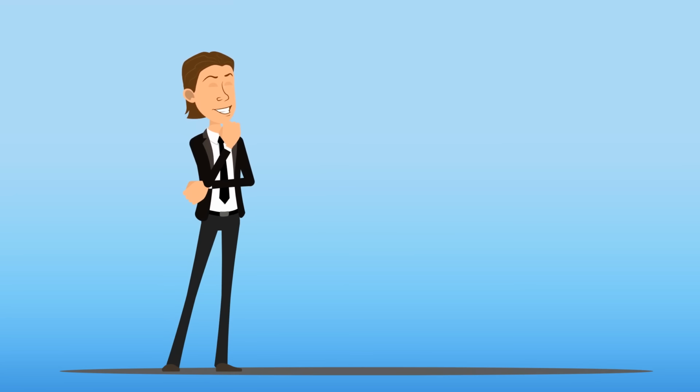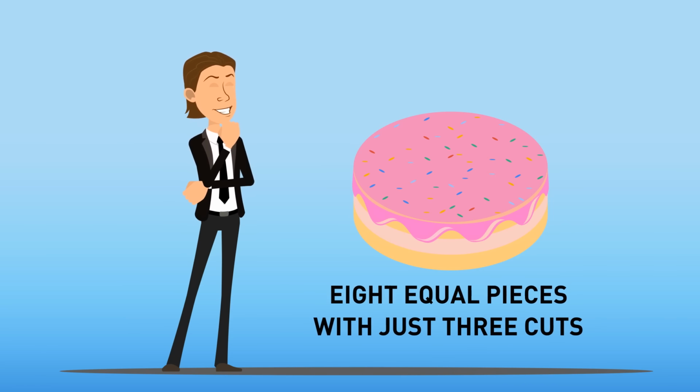David invited 7 friends to his birthday party. They brought a beautiful big cake, but they couldn't eat it unless it was divided into 8 equal pieces with just 3 cuts. Luckily, they managed to do this and could enjoy the treat. Would you be able to do the same?